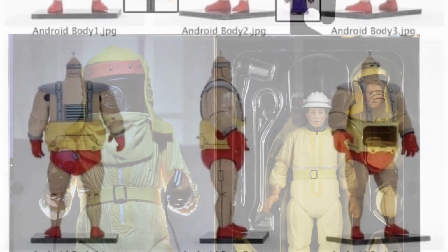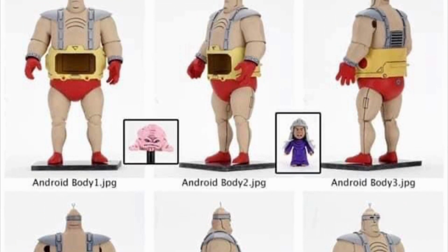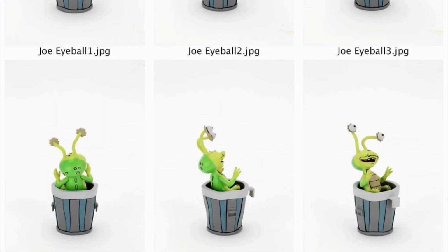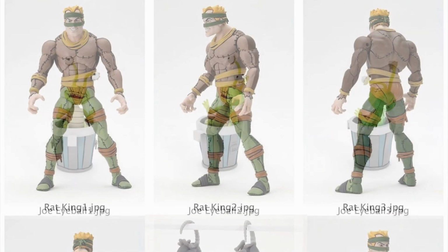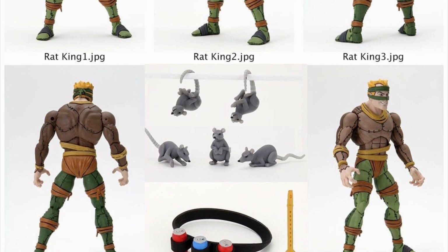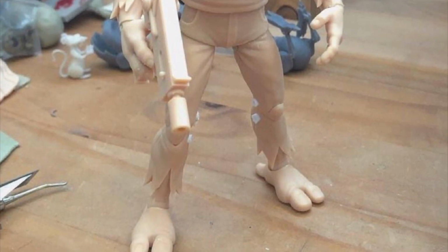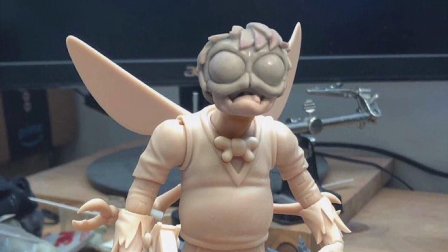And then now moving on to Neca's TMNT toon line, they did reveal and announce a Krang with the Krang bot, and then they also did reveal a Muckman, and then they also did reveal the Joey Eyeball, which I believe comes with Muckman, and then they also did reveal a Rat King figure, so they're really pumping these figures out. And then, of course, Mondo Gecko. That's probably my favorite reveal out of all of them. And then we do have an early prototype of Baxter Stockman. So lots of goodness coming from Neca's Toon TMNT line.